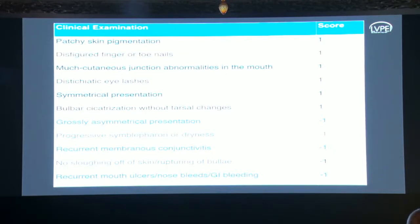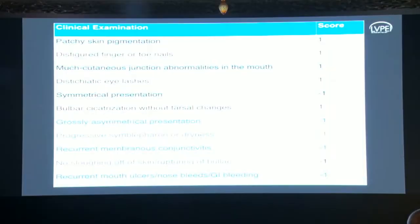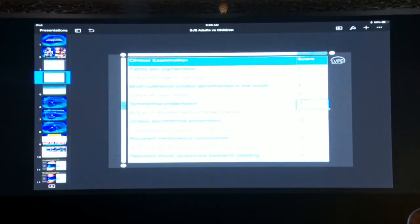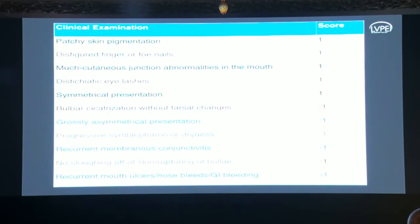They'll have distichiatic lashes. They'll have symmetrical presentation, and if they have bulbar cicatrization without tarsal changes, that's actually also a -1. So if they have bulbar cicatrizing changes without tarsal changes, so patients have a lot of cicatrization on the bulbar conjunctiva, but do not have cicatrization on the tarsal conjunctiva, that's also a -1. Grossly asymmetrical presentation, progressive symblepharon or dryness, recurrent membranous conjunctivitis. The patient has, or somebody has documented, or the patient tells you that they have recurrent membranous conjunctivitis.